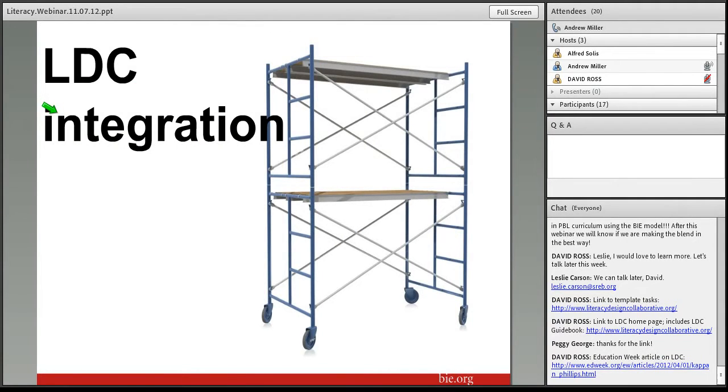So I'm going to talk a little bit about the integration of LDC and how we do that, because there might be some specific examples to do that. And for that, I'm going to actually turn that over to Dave to give a specific example about how he might actually integrate this LDC module, which I've given a quick overview for, into a sample project.